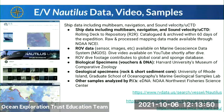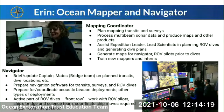And then we're always collecting data, of course, and we make that data available. So our mapping data all goes to NOAA NCEI through what's called rolling deck to repository. So you can get our mapping data, our ROV data also available. I've just listed it out here. You can also find this information on our website. So if you're interested in any of our samples, our video data, our multibeam data, any of the above, it is all available to anyone who wants to work with it. So available to the world.